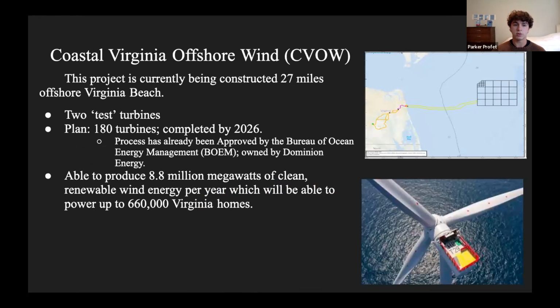So what is Coastal Virginia Offshore Wind? Currently it's being constructed offshore Virginia Beach. It's already been approved by BOEM, which approves all projects in federal waters, and it's owned by Dominion Energy. Currently there are 2 test turbines, which aren't connected to the greater electric grid, not a commercial project. They're just figuring out how to wire the cables out there, how all of it works out.